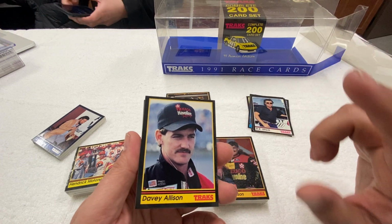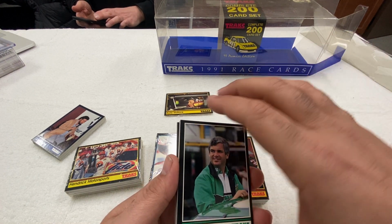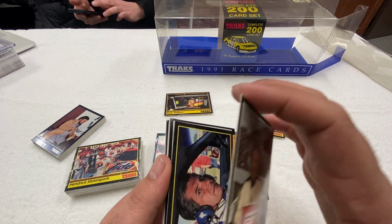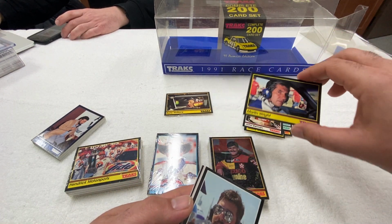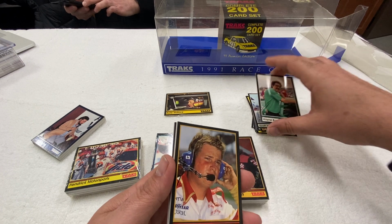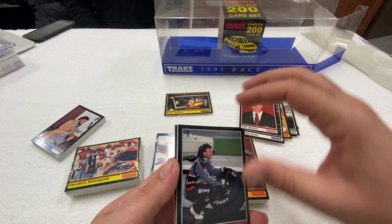Now, I believe, Mark, that there is a Jeff Gordon rookie card in here somewhere. And when I say Jeff Gordon rookie card, I mean the first year Jeff Gordon card for Traks Race Cards. I believe Jeff Gordon had a race card back in '88, so some people say that's his rookie card, but when I say Jeff Gordon rookie, it is the rookie card out of the '91 Traks set. So we're just going to be looking for the usual names here, you know, Waltrip, Petty, Earnhardt, Jeff Gordon.